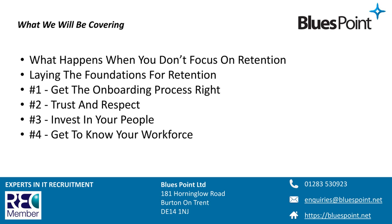But then after that, the 4 headline ways that we are recommending today, which are: number 1, getting the onboarding process right; number 2, giving and receiving trust and respect for your people; number 3, investing in your people; and the final one is getting to know your workforce. Sounds obvious, but there's plenty more to see behind the scenes there. There are plenty of other ways as well, but as we only have half an hour, we'll focus on these, and we'll talk a bit more about each of them in turn.